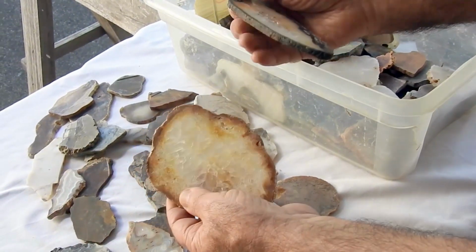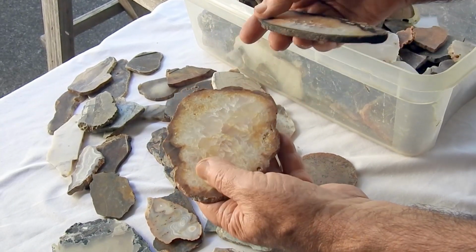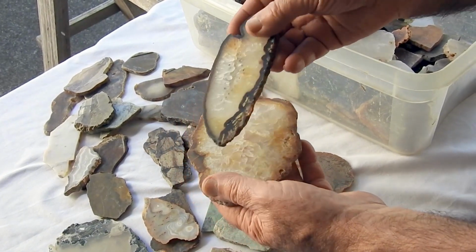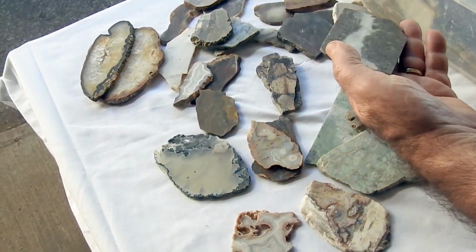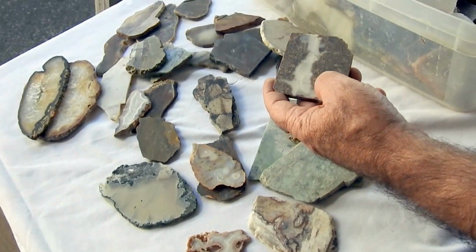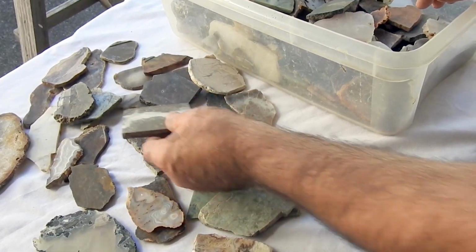Here's another one. This stuff polishes up beautiful. A lot of people don't like it when it cuts like that, and I tell them, give it to me, I'll take it, I know how to work it. And we got Thunder Egg. I think this is Soccer Creek, ain't it, Scott? Looks like it. Looks like Soccer Creek.